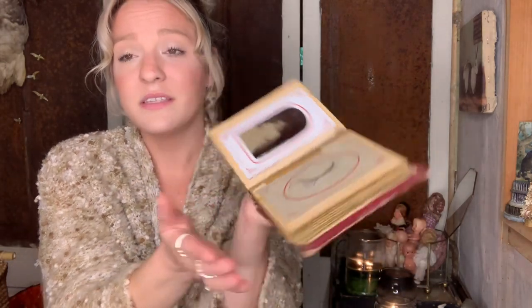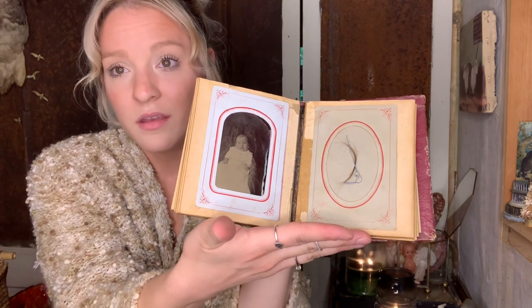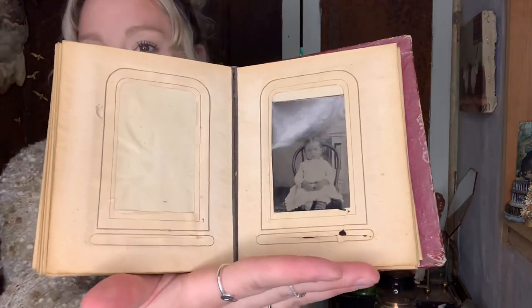And this just ended up in an estate sale with a monetary value attached to it. And, you know, I just picture if that were my daughter and this was her little lock of hair, I just couldn't leave it behind. But to me, that is just so sweet. And then there's more pictures. Here's this, that might be her when she's a little older.